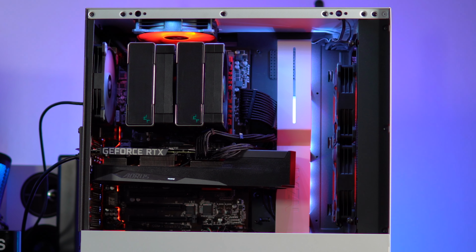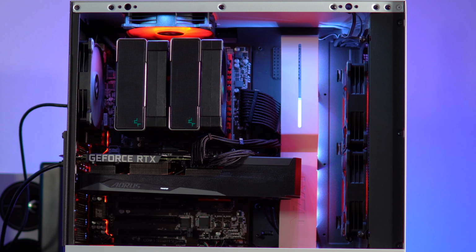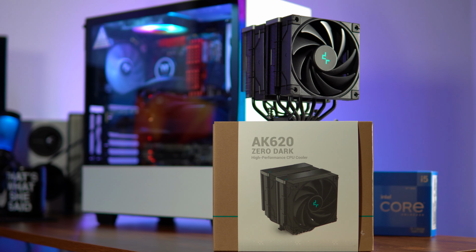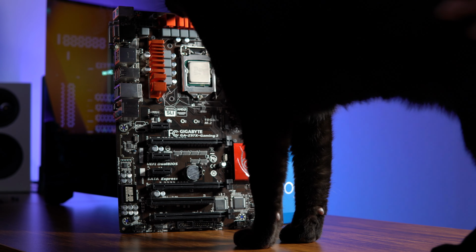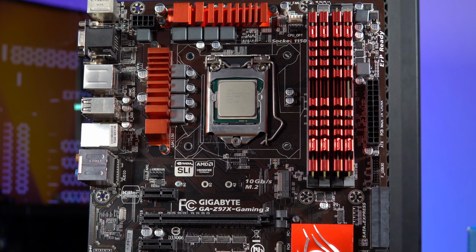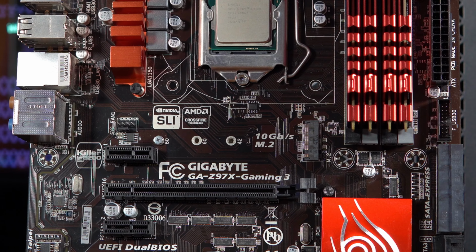Now, let's talk about the build that I have here. It's identical to the 4690K build I had in the last video. Literally, the processors are the only thing that have been swapped out. So I'm cooling the CPU with a DeepCool AK620 cooler. Probably my favorite air cooler now. The motherboard is a Gigabyte Z97X Gaming 3 motherboard. And remember, this had an M.2 NVMe slot, so it was way ahead of its time.